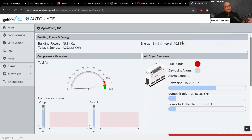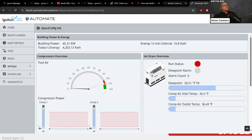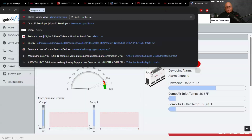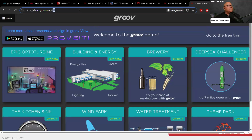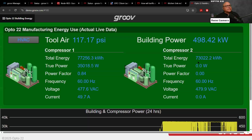Here you get another example of an Ignition Cloud Edition window, in which you'll see we had, they just took the video off, just my luck. Opto 22 system, but let's go here then instead. If we go to demo.groov.com, and you can all go there, let me put the link, username, and password in the chat. And if you go to building and compressor energy, for example, you're going to see which of the two generators is on. So let's look.